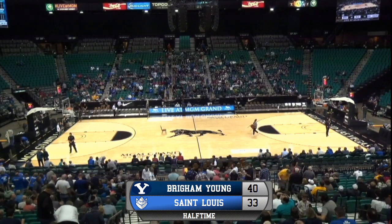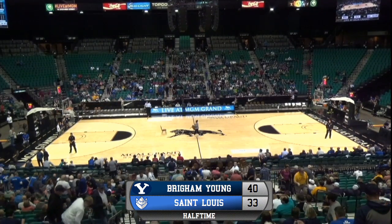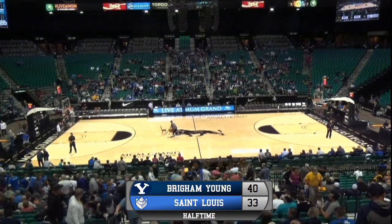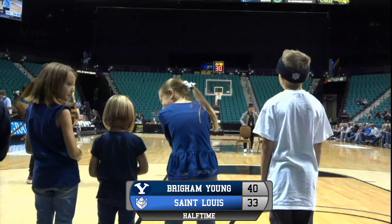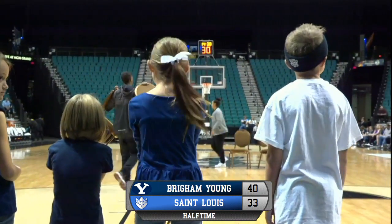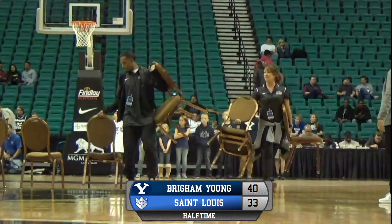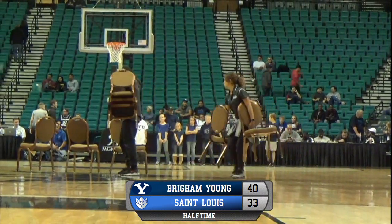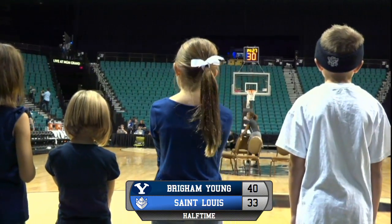The question that you have to ask is what happened with Eric Mika in that first half. He only played 6 minutes, had 6 points, and has been on the bench pretty much after the first 6 minutes of the game. He had a thunderous dunk, and he also had 4 rebounds, so we'll have to check on that. And at the break, it is BYU leading St. Louis 40-33.